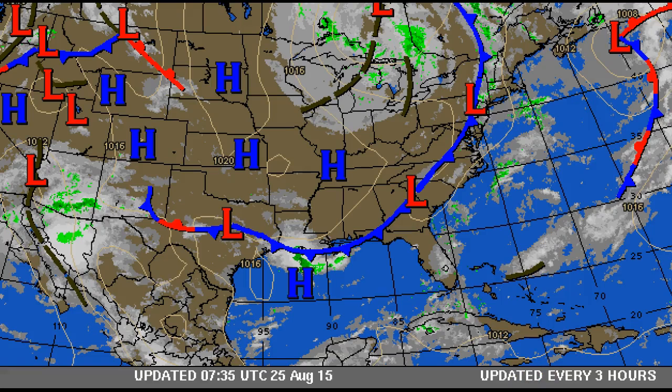This is the Chucktown Wind Report Extended Outlook from Tuesday, August the 25th through Friday, August the 28th.